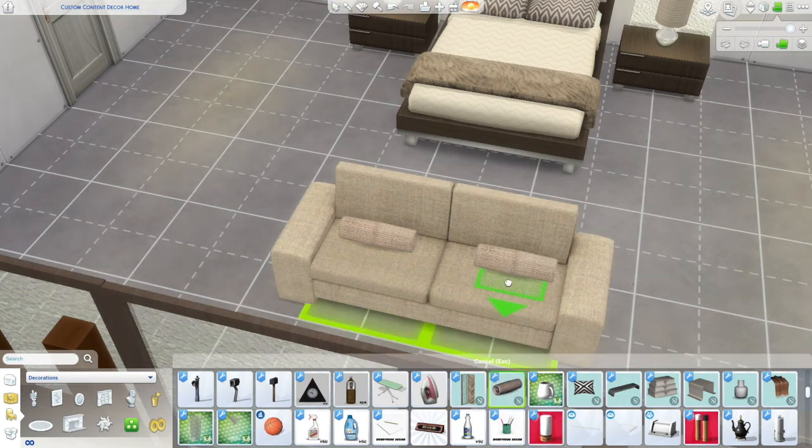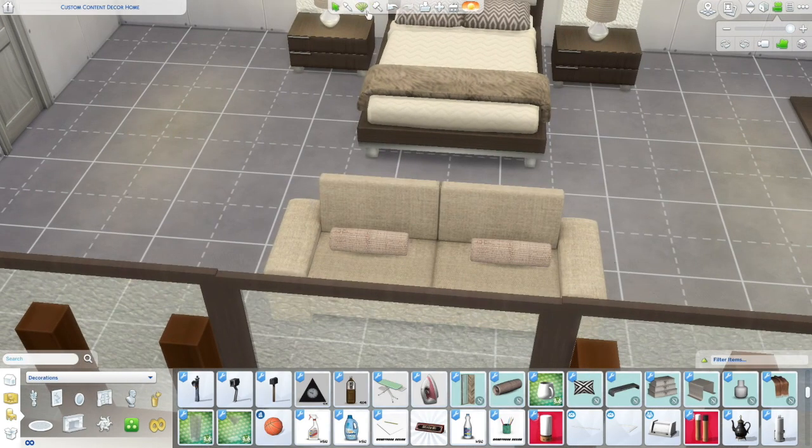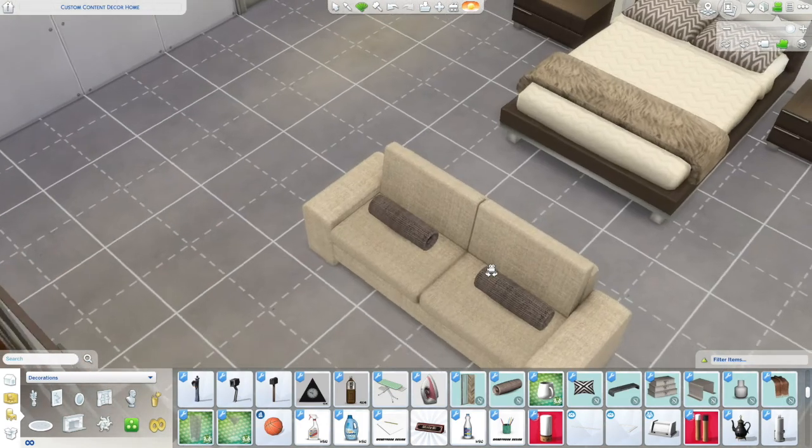I really like these, though. I'm just going to deal with them because I really like how it looks on here. I'm just going to deal with it.